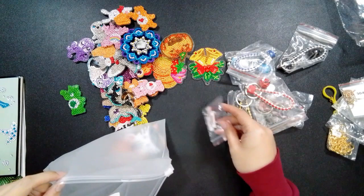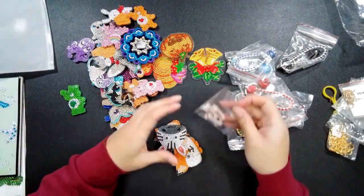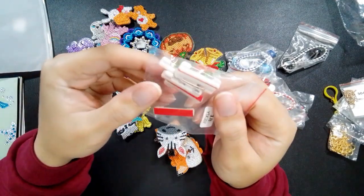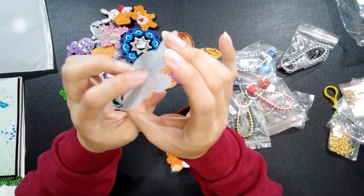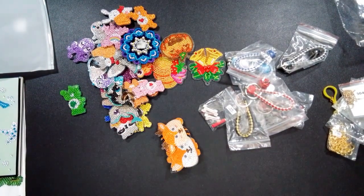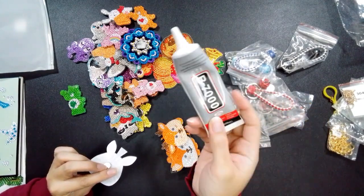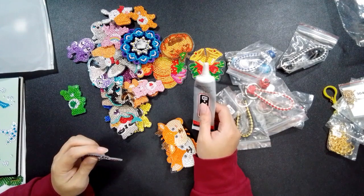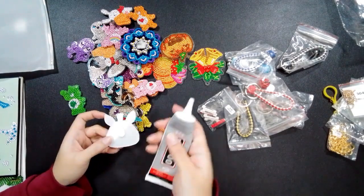Keychain stuff. Oh yeah, if you saw one of my earlier parts, I had ones that were like these pins, and it came with these things here, but I decided to make them magnets instead, so I put a magnet on there, and I used this to glue them on. This actually came with a diamond painting. It was one of those diamond paint mermaid things that I did not end up doing yet. But I had the glue still, so that's what I used to glue this on.